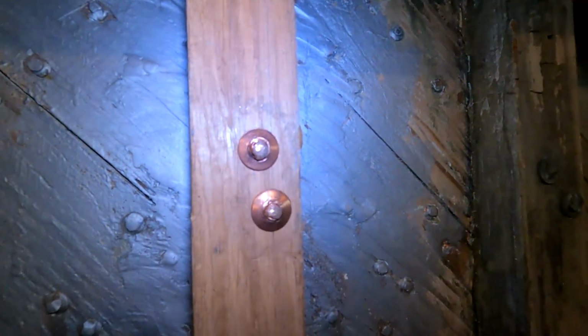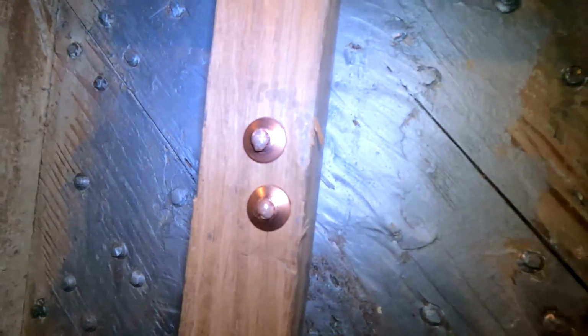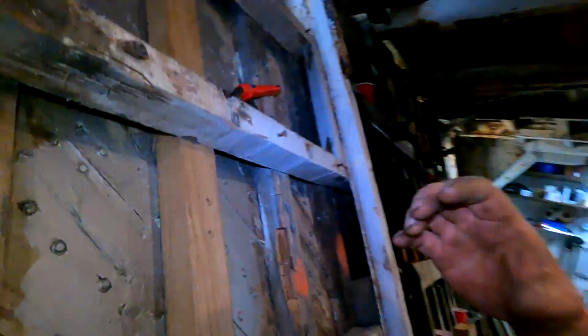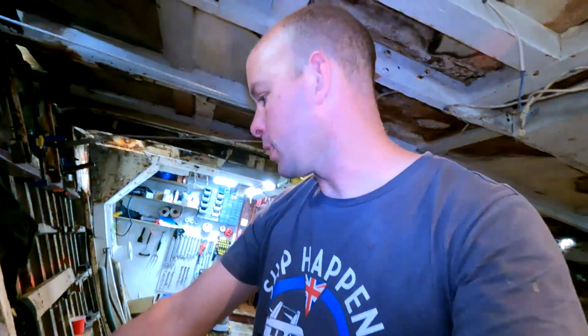So there are our first 2 copper nails in the boat. And I did them. He just held a hammer on the other side. Gemma's outside now. No, I'm inside.